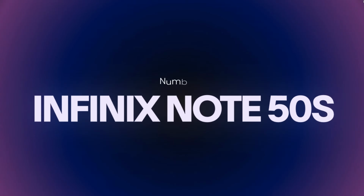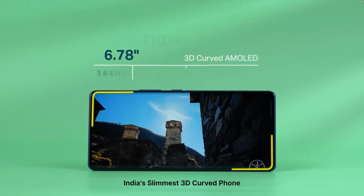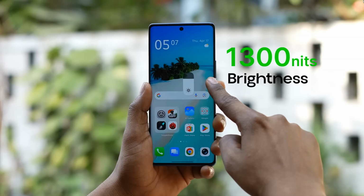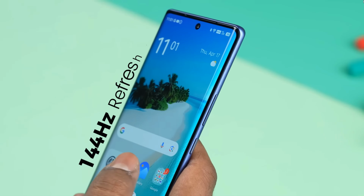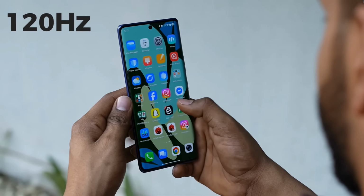Number 3. Infinix Note 50s. The Infinix Note 50s comes with a 6.67-inch curved Full HD Plus AMOLED display supporting 144Hz refresh rate, HDR10 and a 1300 nits peak brightness. The panel looks premium with vibrant colors, but the reflections in the bright sunlight can be distracting. Also, the 144Hz refresh rate is limited to selected apps, while most of the UI runs at 120Hz.